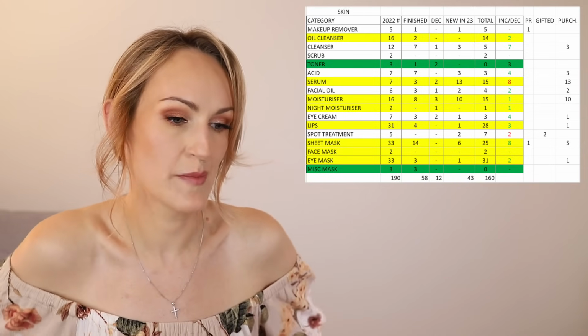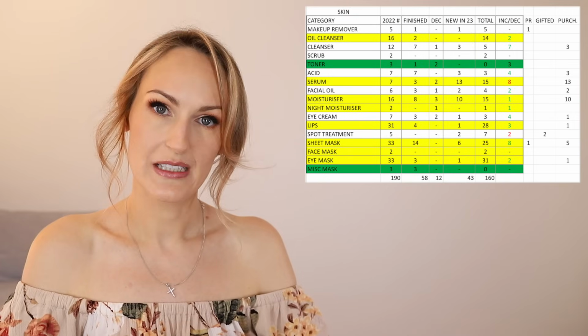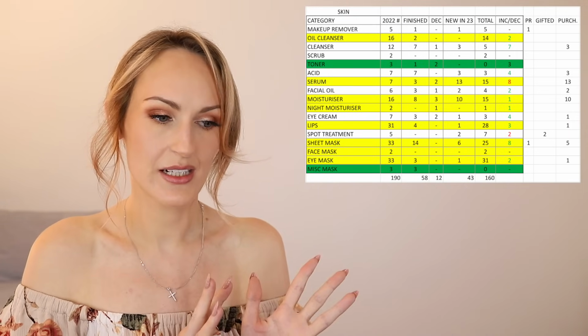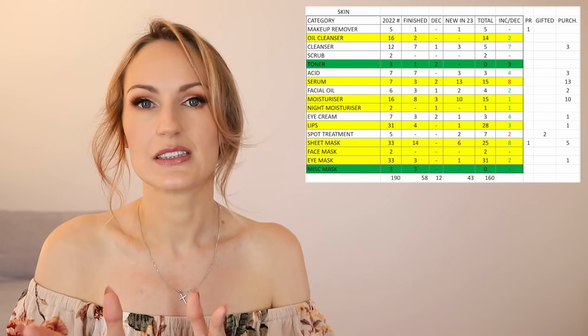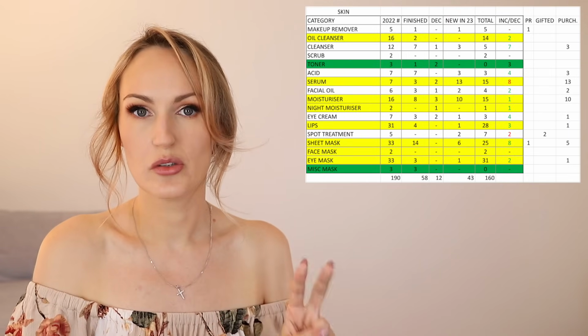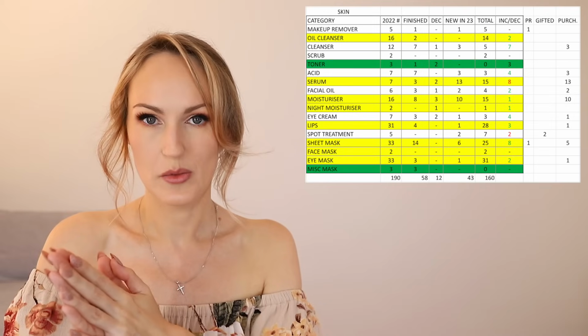Okay, moving on to face masks. So these face masks, I'm talking about topical face masks that I usually wash off or wipe off. Now, I started the year with 2, finishing the year with 2. I've made no progress. Those 2 masks absolutely must go in 2024.